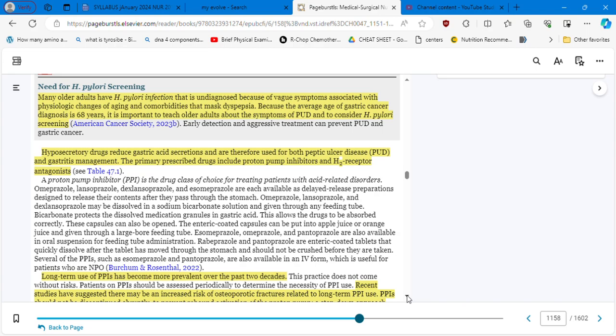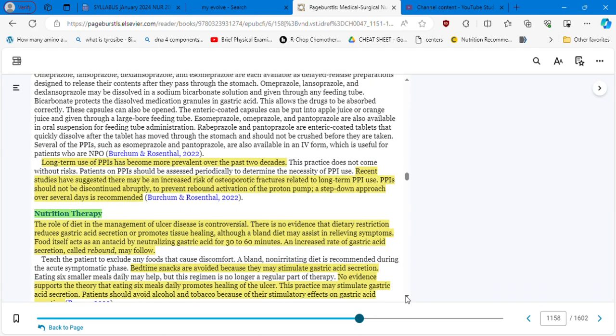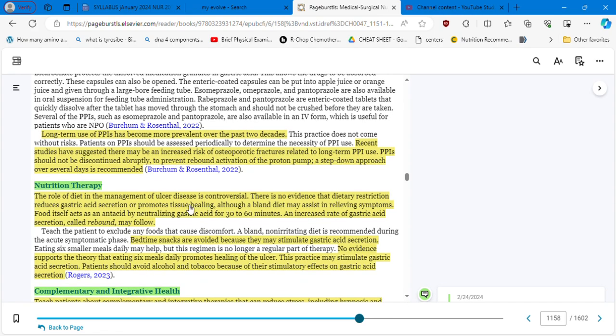Hypersecretory drugs reduce gastric acid secretions and are therefore used for both peptic ulcer disease and gastritis management. The primary prescribed drugs include your PPIs and H2 receptor antagonists. Both are going to work in reducing the gastric acid secretion. Long-term PPI use has become more prevalent over the past 2 decades. Recent studies have suggested there may be an increased risk for osteoporosis fracture related to long-term PPI, among other side effects that we discussed in the previous chapter. PPI should not be discontinued abruptly to prevent rebound activation of the proton pump. A step-down approach over several days is recommended.